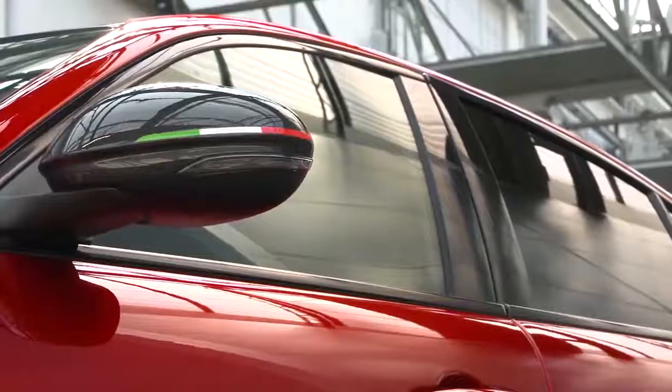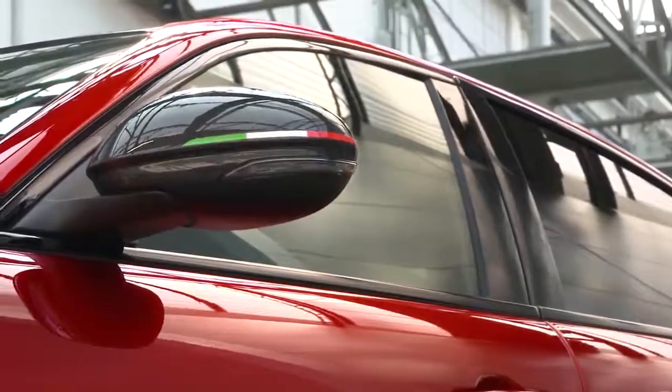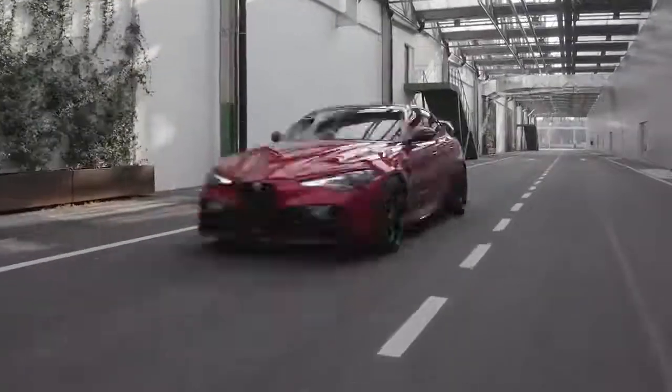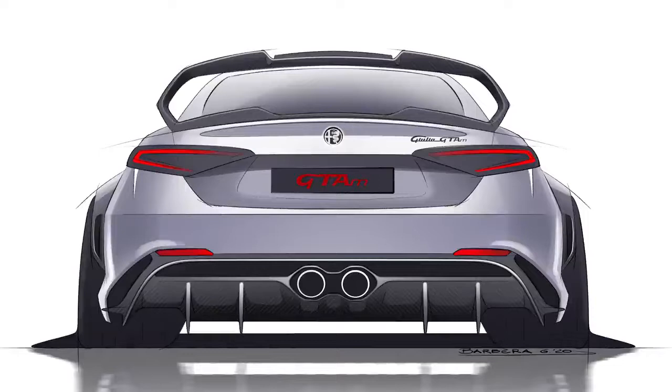And then we've also got an Italian flag on the mirror, which I think is very suiting for the way they pronounce everything. Yeah, and it's a carbon fiber mirror, so it looks pretty cool. And all the press footage shows it in red. I'm not sure what other colors you can get it in, but there is an earlier rendering of it in silver. I think when you get the chance to order one, which everyone has already done, they get a one-on-one consultation with Alfa Romeo to design it the way they want.